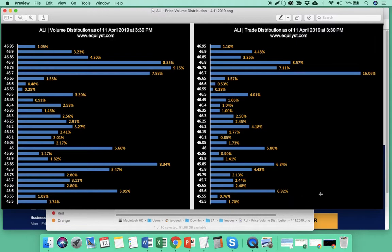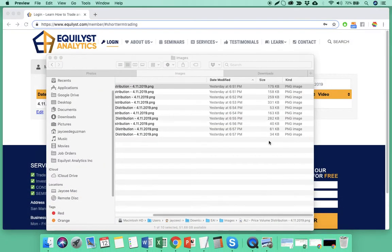So 45.5 is the intraday low on Thursday. 46.95 was the intraday high on Thursday. So again, it's a lot easier to see on the trade distribution chart that the most traded range is registered closer to the intraday high. So that's check, present. The fourth criterion is also present. So all four criteria are present for Ayala Land.